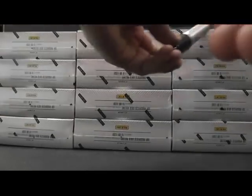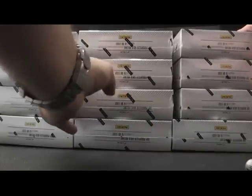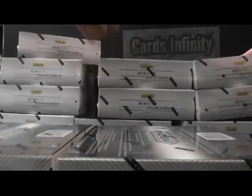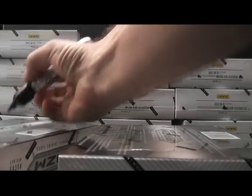4, 7, 8, 9, 10. Oh, 7 and 11 are right beside each other. These out. Mike, I just put a little M right there. That's the one I'll show for you, so you know it's yours. And then we'll break that one in a second.